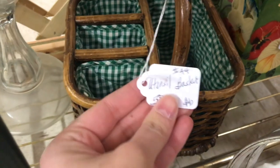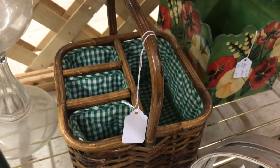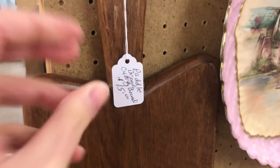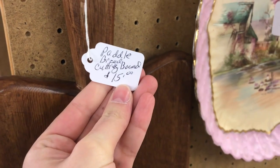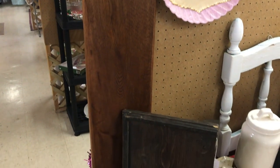So this was really cute too. This is kind of like a picnic basket. That's what it reminds me of for utensils. You could put floral arrangements in there if you kind of wanted to make a statement that way. Maybe even put that as a centerpiece on a dining room table. Or of course, you can use it for its actual purpose of keeping utensils.